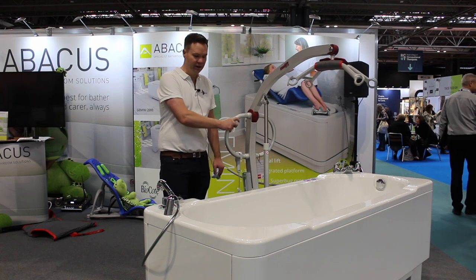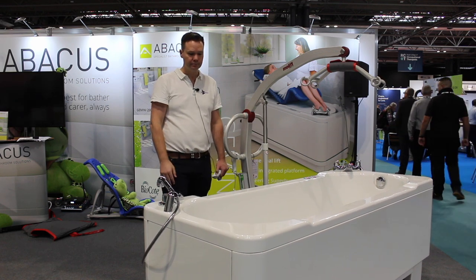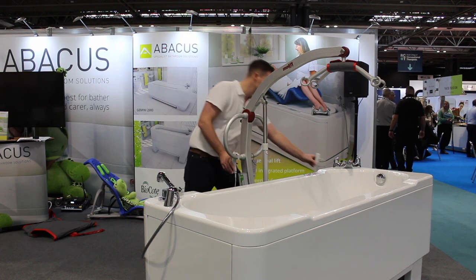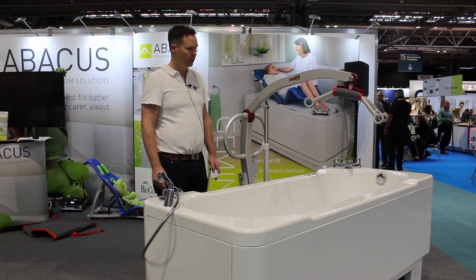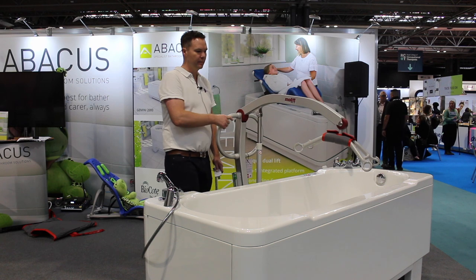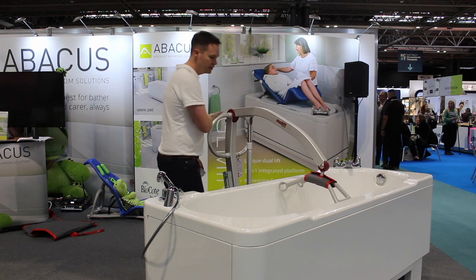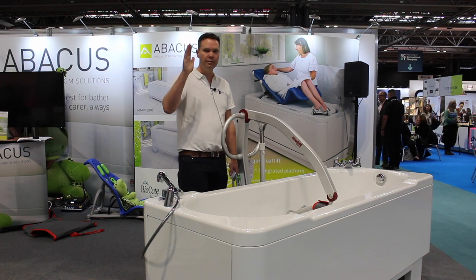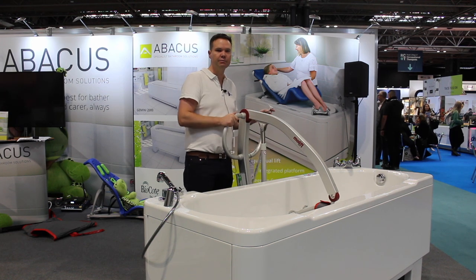As you can see, I've managed to get the hoist completely under the bath there. I'm still able to raise the bath to the height that the carer would need it to be. And then I'm able to lower the boom of the hoist to a position where the person bathing is submerged. You do have to do a little bit of adjustment as it goes down. So as the boom is lowering, you need to make some small adjustments, but the boom takes the person right down to the bottom of the bath.